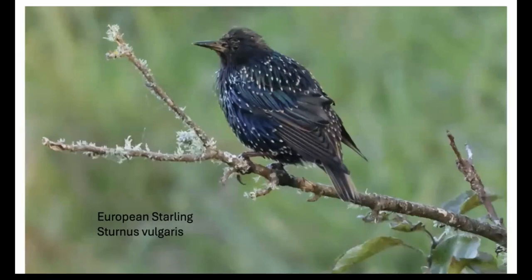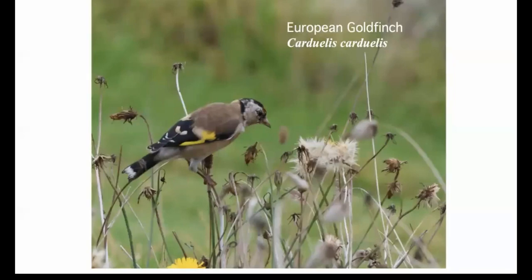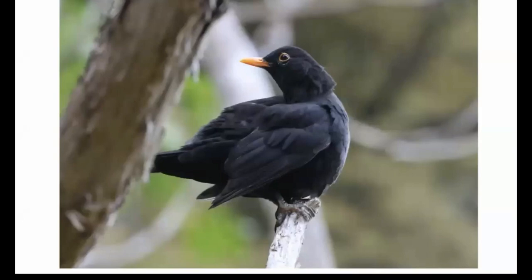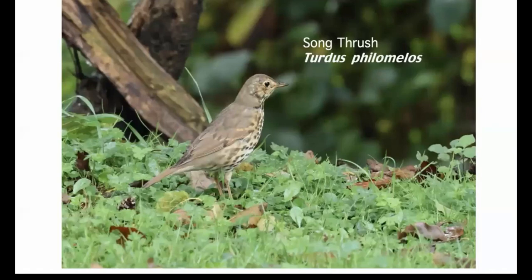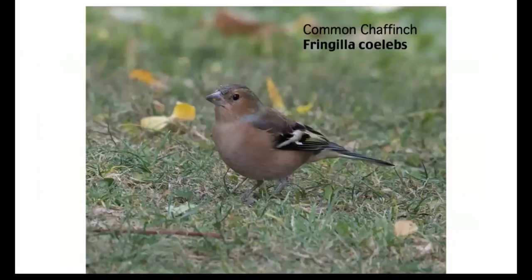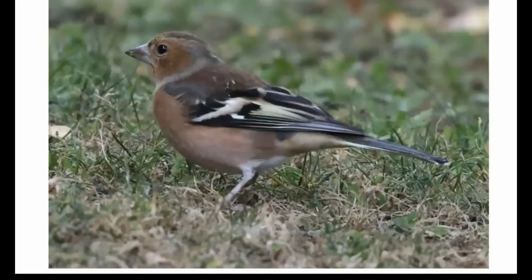Other birds that were introduced to New Zealand, either in the 1860s or the 1870s, were the European goldfinch, 1862, 1863, the Eurasian blackbird, introduced from 1862 to 1875, the song thrush, introduced in the second half of the 1800s, and the chaffinch. These were introduced from Europe.